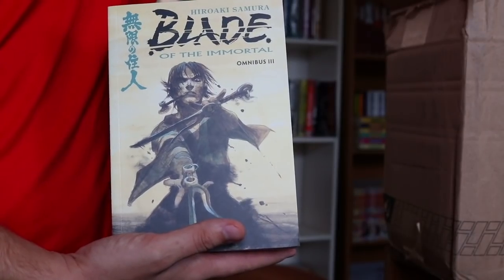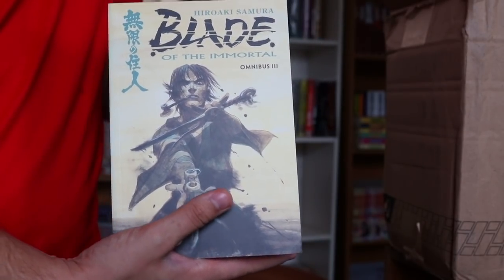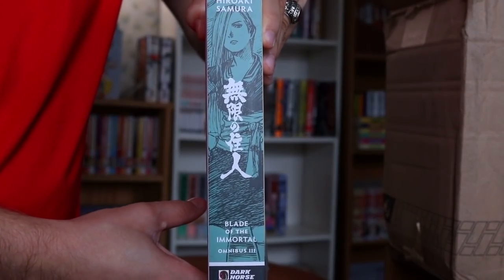Obviously, there's probably other ones that are going to become hard to find pretty soon, so I really need to grab the rest of these when I can. But here's the spine right here too. Very nice.